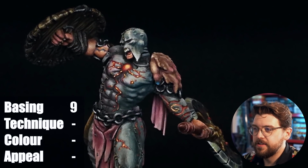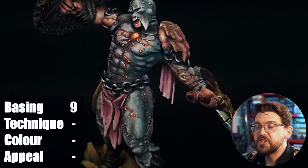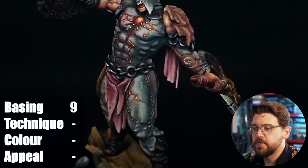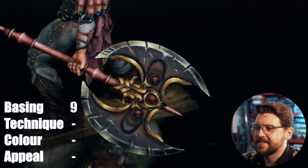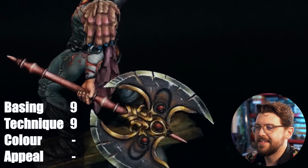Technique, lovely non-metallic metal on the chain. Really, really beautifully defined musculature on his torso. Ooh, what a beautiful axe. Holy hell. I'm going to have to give it some serious points for that. Technique, 9. That is great.